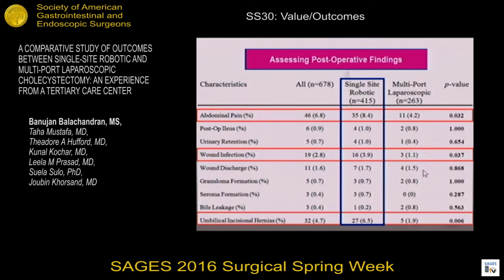And then when we assessed any long-term post-operative outcomes, most interestingly, we found a greater incidence of umbilical incisional hernias, specifically 27 cases of the 415, or about 6.5%, compared to only 1.9% within the multiport laparoscopic group who were diagnosed with umbilical incisional hernias.